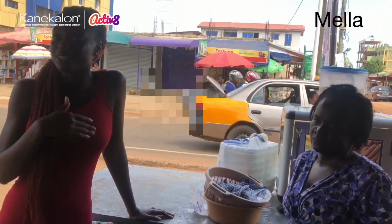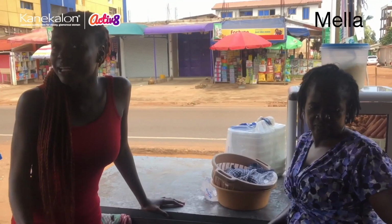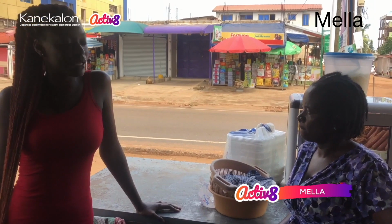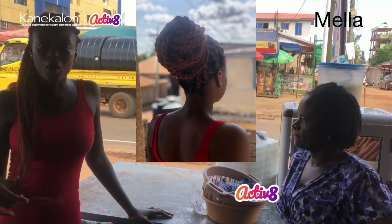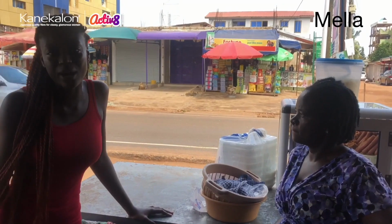Kanekalon fibers do not catch flames once the fire has been taken away from it, and it doesn't melt and drip onto your skin. Kanekalon fibers do not catch fire, but your skin sure does catch fire. So the safest way to be around Kanekalon fibers is to just keep your hair in a neat bun or tuck it neatly under a net to keep safe. Yes, Mama Gifty can now look good and look fire without catching flames.